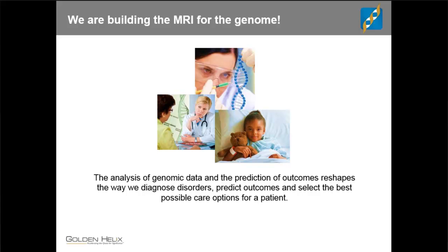The adoption of genetic services is key to our ability to provide personalized medicine in the future. The goal is to better diagnose diseases, predict their outcomes, and to choose the best possible care option for our patients. Golden Helix's part here is essentially to build the equivalent of an MRI for the genome. In this process, the latest research on disorders can be combined with our understanding of the best treatment options at any given time. VarSeq supports both gene panel-based diagnostics as well as whole exome and genome analysis.